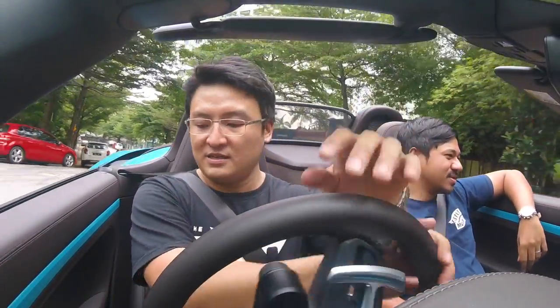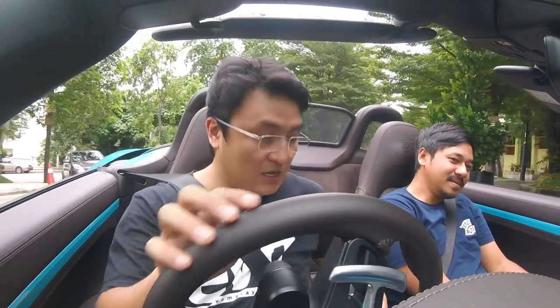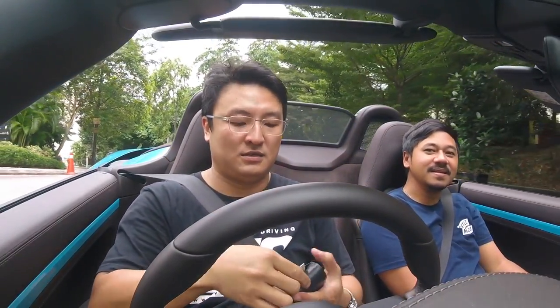But this is fast. It's rapid. It's nice. It sounds better. The other one has no sound. Of course, because this one has the exhaust flaps, the valve exhaust thingy. Yeah, I'm going to get my wallet. Open sesame.